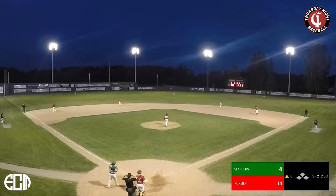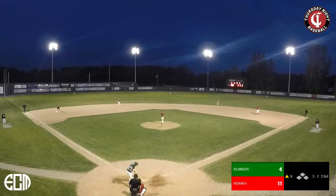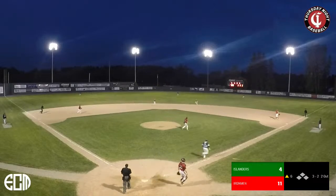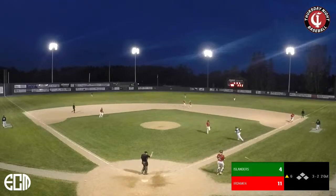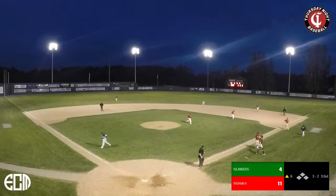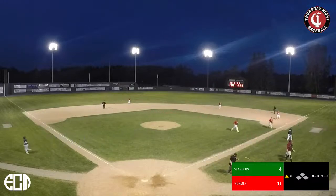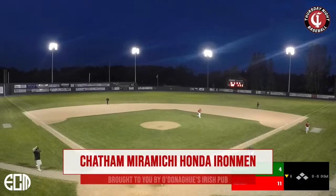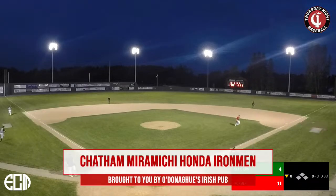Lester, 4 strikeouts as well, so a little bit down in the K count. Defense behind him tonight has been fantastic. Tyler McKay made a great diving play, and that is looped into low center. Mollison's going to make the play, and that's going to do it. So it ends up being a 3-up, 3-down anyway after the double play. So we go to the bottom of the 6th inning here, and the score remains your Chatham Miramichi Honda Ironmen 11, the Islanders 4.